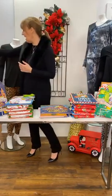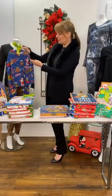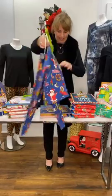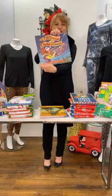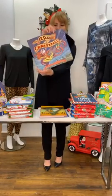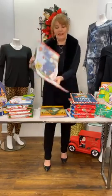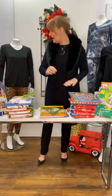Okay, and then we have the 12 Sleighs of Christmas. Another cute one. And for that one, the book is, of course, The 12 Sleighs of Christmas. Not a traditional Christmas sleigh there, but cute. Such a cute story. Very, very nice books there.